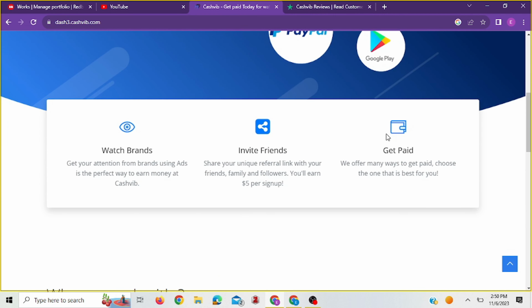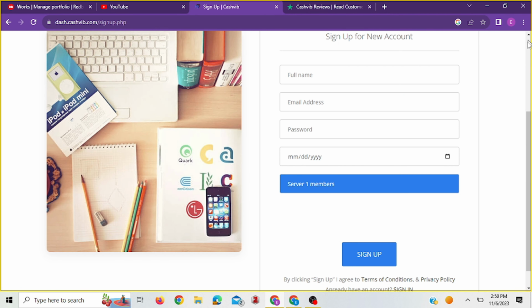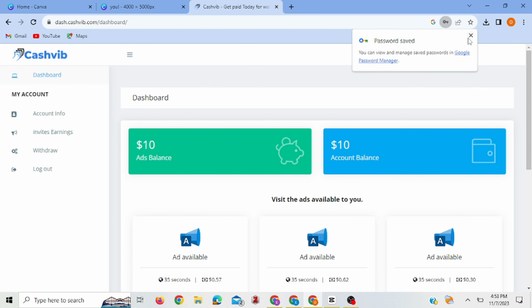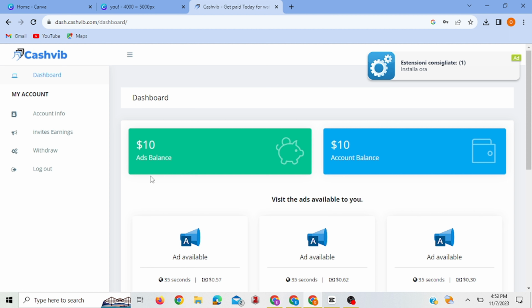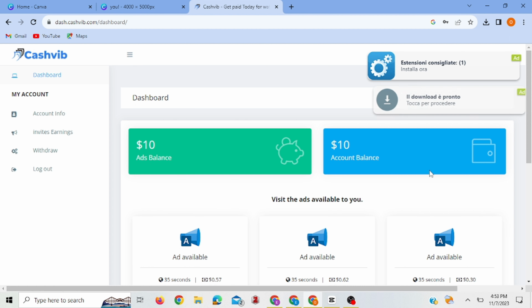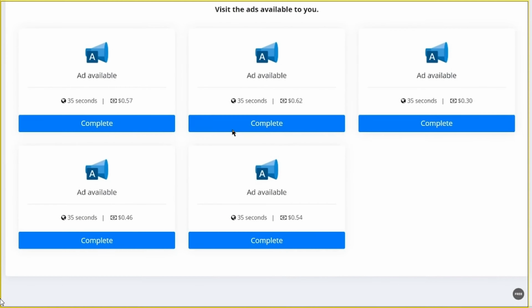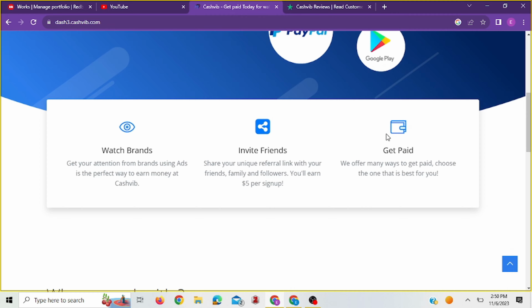So to begin, I went to Google, searched for CashVip, and upon opening, I signed up to the website. And for just signing up by filling out the forms, I received $10. I was really happy because so far that was the highest I've received for just signing up to a website. So I decided to go ahead and watch the ads because on the dashboard, there were just 5 ads for me to watch in a day. And I also saw that you get paid $5 for one referral that signs up using your referral code. That really sounded very cool.